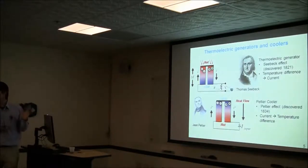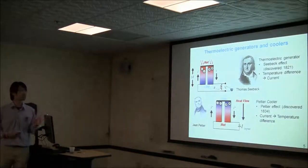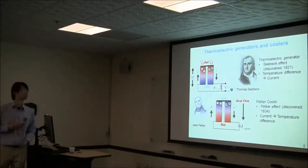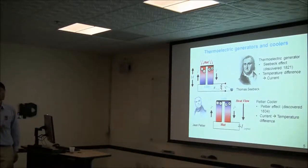So the next question is, is there any way that we can recover that wasted heat? And the answer is yes. There's a long existing phenomenon called the thermoelectric effect that was discovered long ago. One is called the Seebeck effect. The Seebeck effect is kind of like this. If you put some kind of material, it could be metal, but most of them are semiconductors, and then you apply a temperature gradient across this material, the temperature gradient can drive your carriers from one side to the other side.